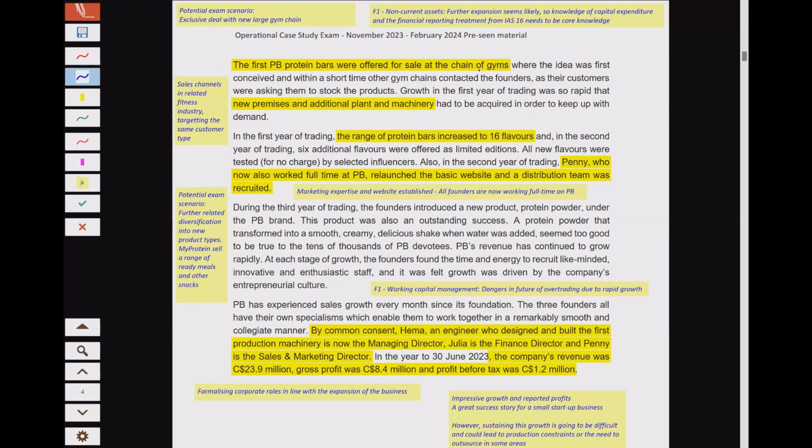So the gyms are working well because they're both in the fitness industry. This is a fitness consumable product, isn't it? And the gyms are where you do your fitness, so they both get the same customer type. So it's a really good, obvious way to sell them.